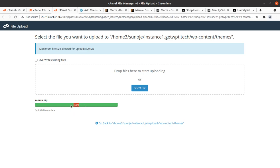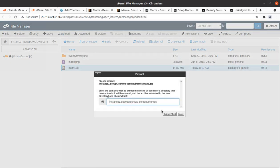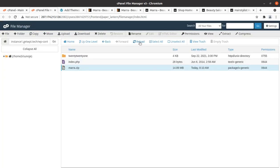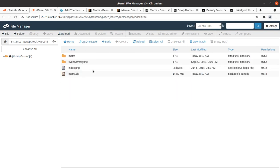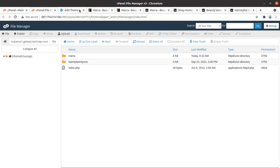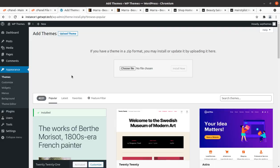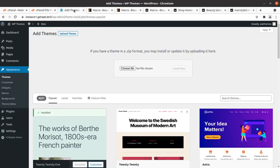And once the progress bar turns green with 100%, we can go back and extract the uploaded file. And upon extraction, we got this Marra folder in which we got all the theme components. And now we can delete the zip one, it is useless now. Okay, so both ways of uploading the theme are the same. Either you can use this WordPress interface or you can directly upload to the wp-content themes folder at your hosting using the file manager or FTP, whatever you have with you. Both work the same and both are the same activity, so don't repeat the process. You have to opt for only one.